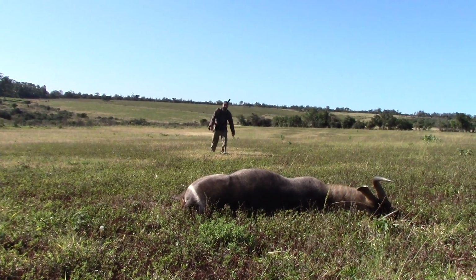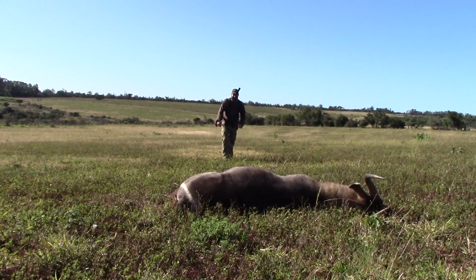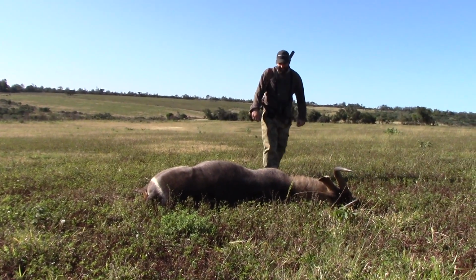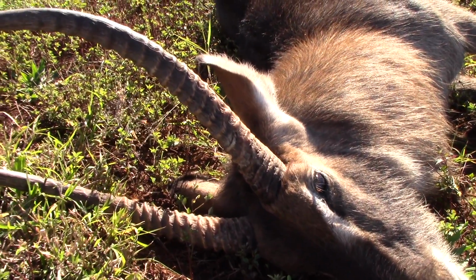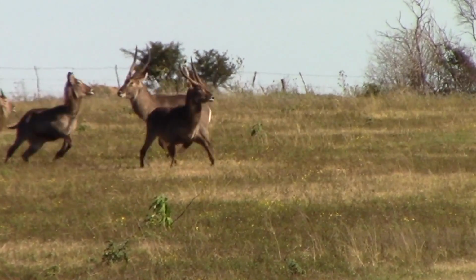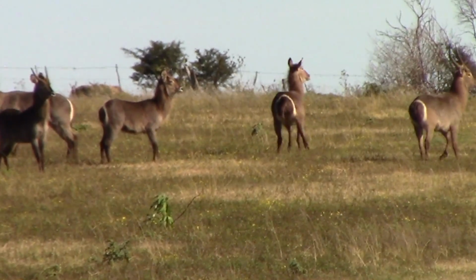Duncan made an excellent shot behind the shoulder. Duncan was using a 6.5x55, so we didn't want to shoot him slap bang on that big shoulder bone. As some of you may know, waterbuck are quite thickly set, heavy set, with thick bones, and they're much bigger than you would imagine. If you see them hanging next to a kudu, you'll be quite surprised. So we decided to shoot him just behind the shoulder into that heart area, and Duncan made a fantastic shot.